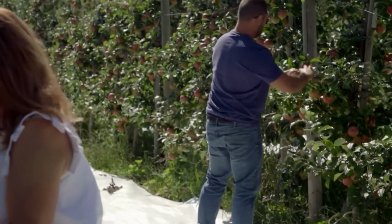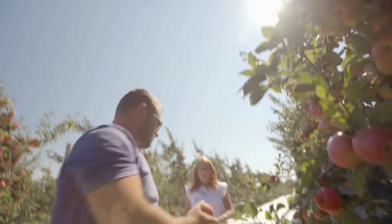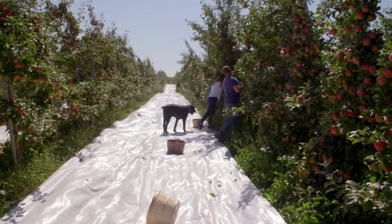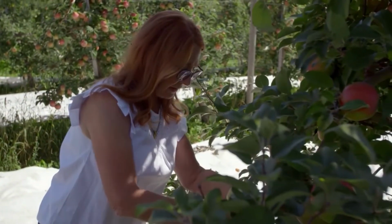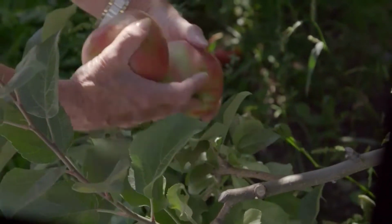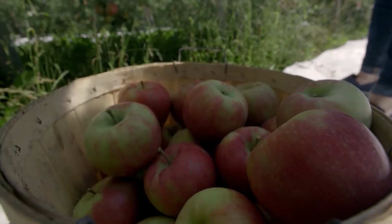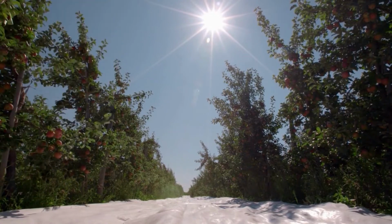I'm trying to get the biggest ones. Help, I'm a little shorter than you. See that big red one up there? Okay, great, thank you. Let's see if I can get this one here and keep the stem on. For fall fairs, they require that the stem be on there, Kyle. They want to make sure that it wasn't a damaged apple. Okay, perfect. Look at that, I've got a real good variety in there now. Do you think we have enough? Oh, yes.